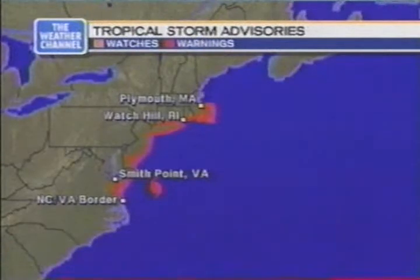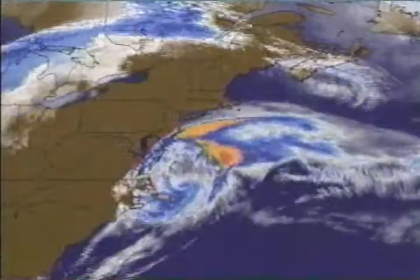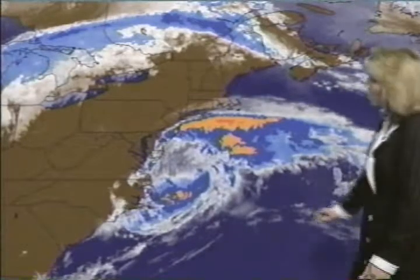All right, check out the tropical storm warnings that are in effect from Plymouth, Massachusetts through Watch Hill, Rhode Island, and southward from there to Smith Point, Virginia, and down towards the North Carolina-Virginia border. Now, overnight, we did have some winds of 40 to 60 miles per hour near Norfolk, Virginia. We also had some problems with heavy amounts of rain at the Norfolk Air Station, where we reported as much as 4+ inches of rain.